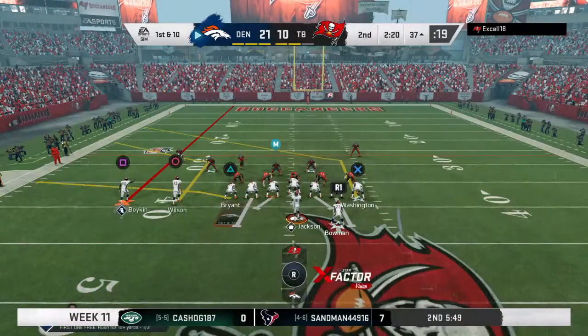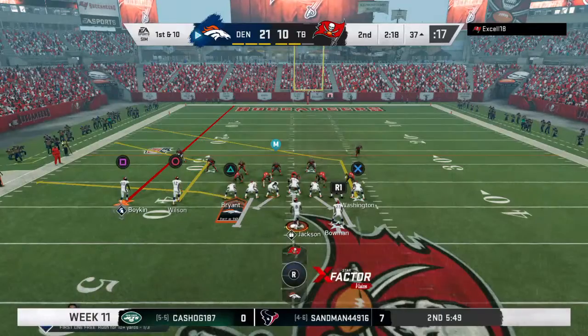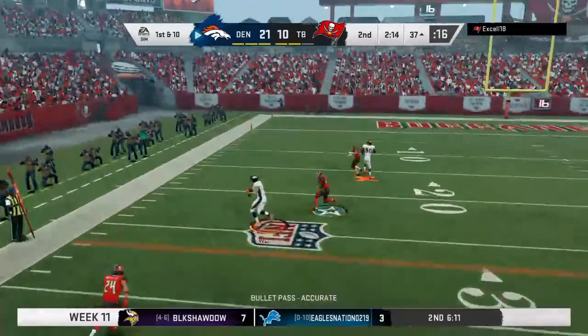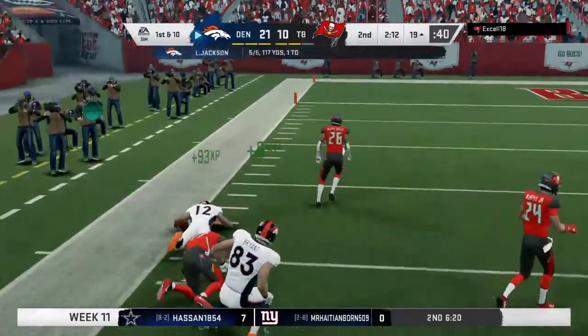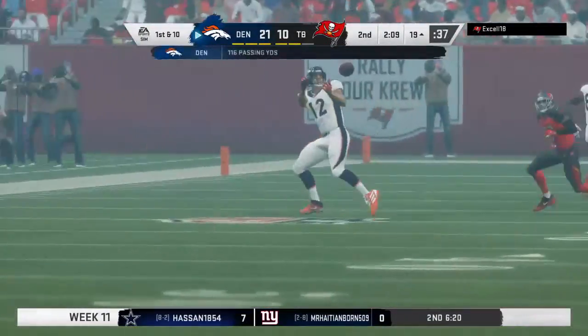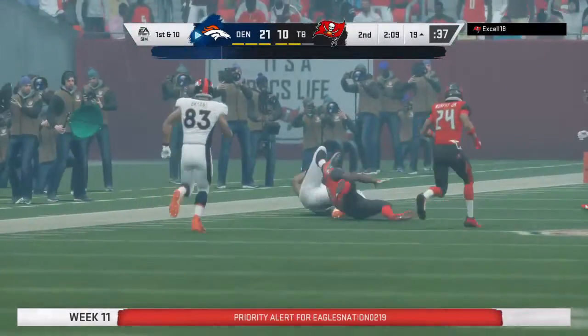So from Buccaneer territory now, it's 1st and 10 at the 37-yard line. From the gun, Jackson. He completes it to Wilson, and inside the 20 before he's brought down. 18 big yards on that one, and a Denver first.